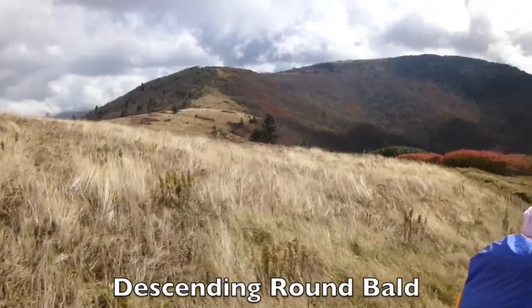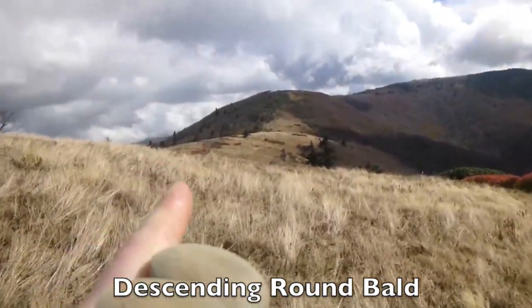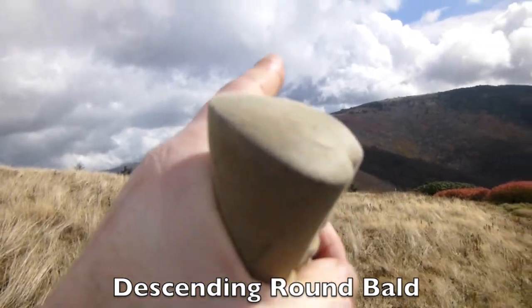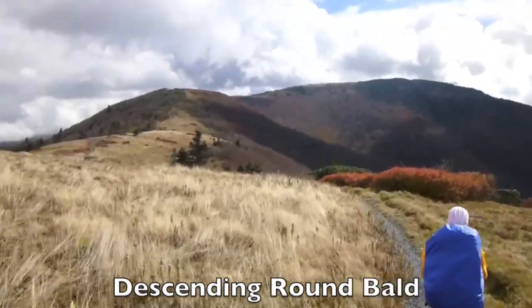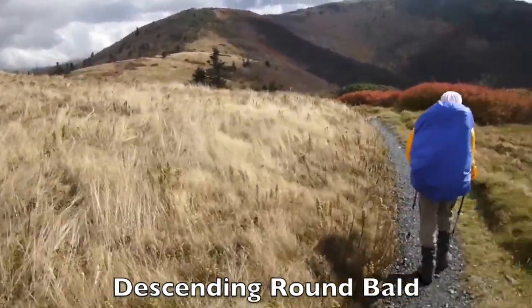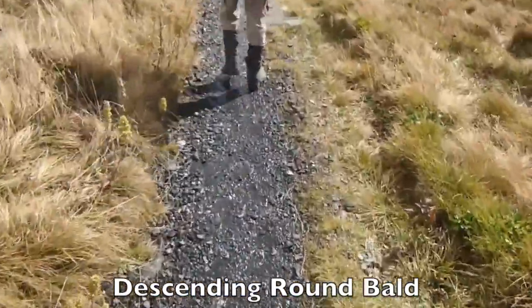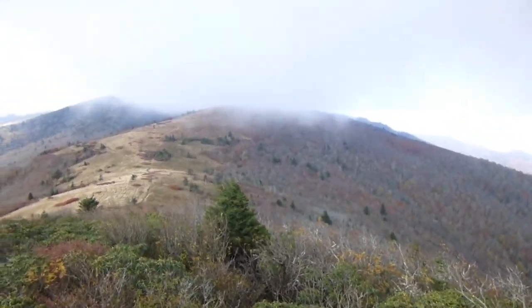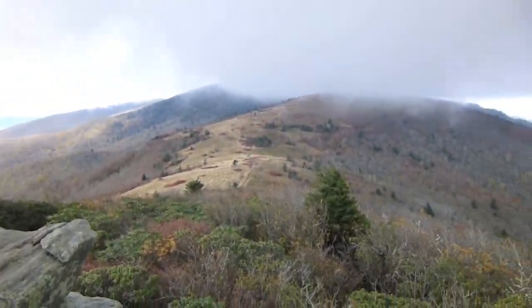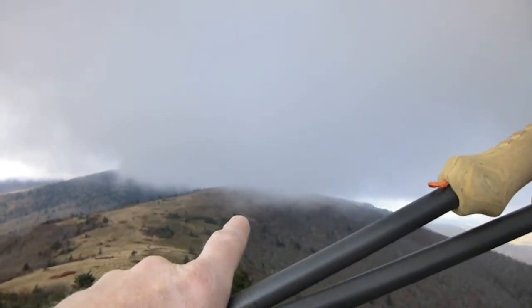Okay, so we're coming off of a round bald, back that way, and then maybe you can barely see the trail going right through there to the top of Siler's Bald, I believe. We'll see you then. There's the trail through here. Okay guys, I think we're up here at, we're thinking Siler's Bald. That's a round bald, or Jane's Bald. That's round bald where we come off of.